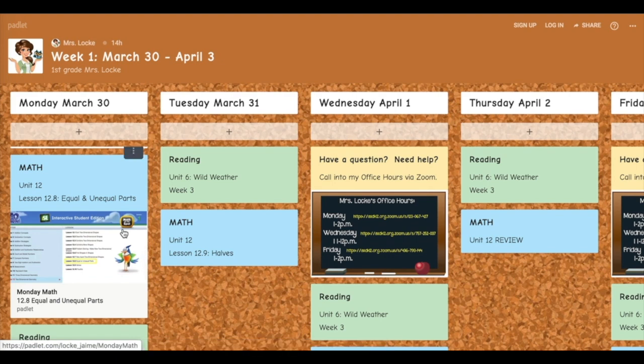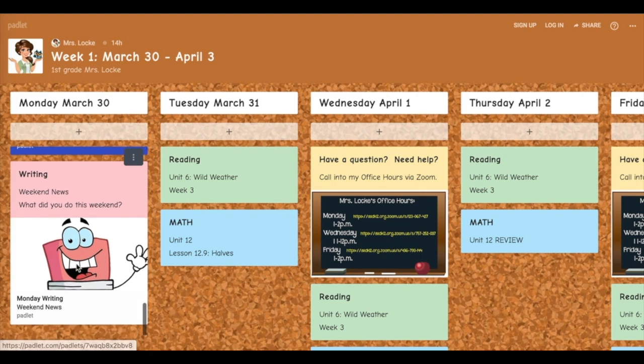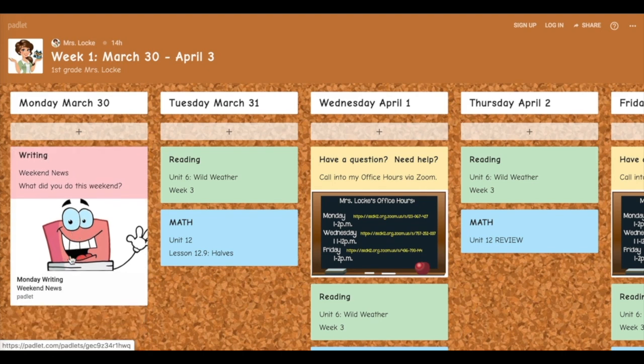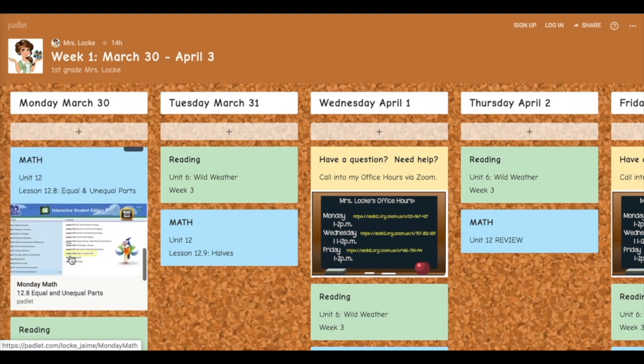Here we go with the subject areas. We've got math, we've got reading, and we've got writing. Those are the 3 foci that the ASD is wanting teachers to focus on: reading, writing, and math. So let's go ahead with math and see what we have today.